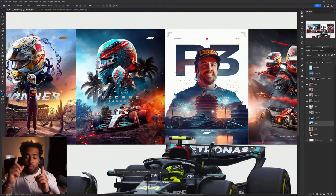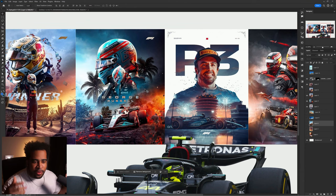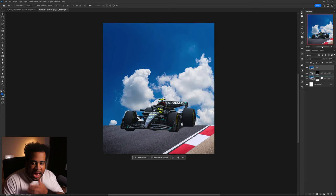One thing I see for certain is the sky in the background. They all have this consistent sky feature. I want to make sure I stay in the realm of the culture of the Formula One posters. I don't know what sky I'm going to use. I got a few, but I'm just going to start putting some in. We're probably going to change this out like 40 times throughout this video.